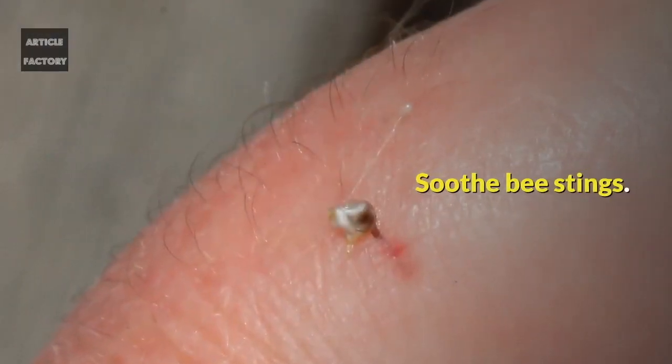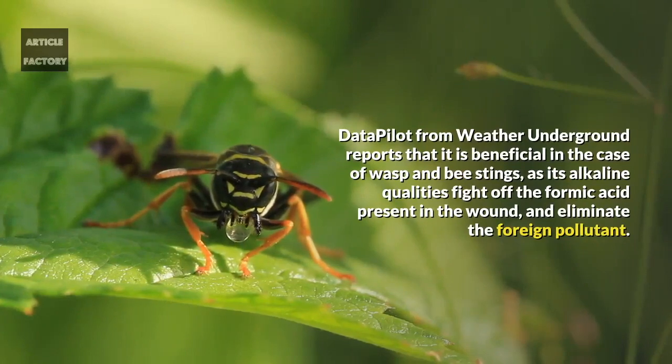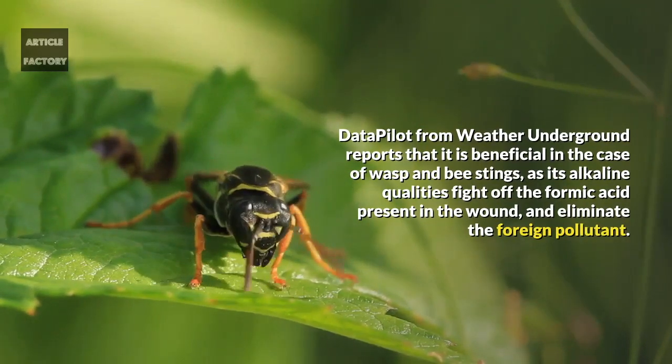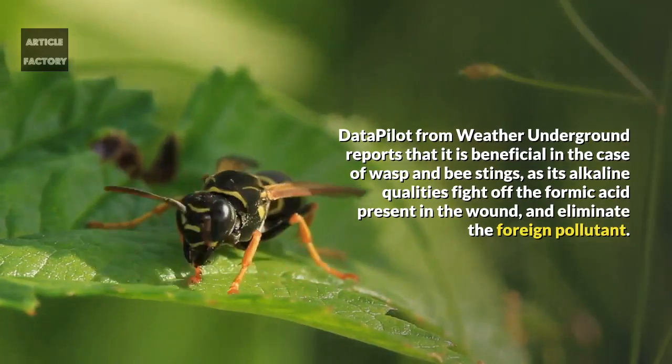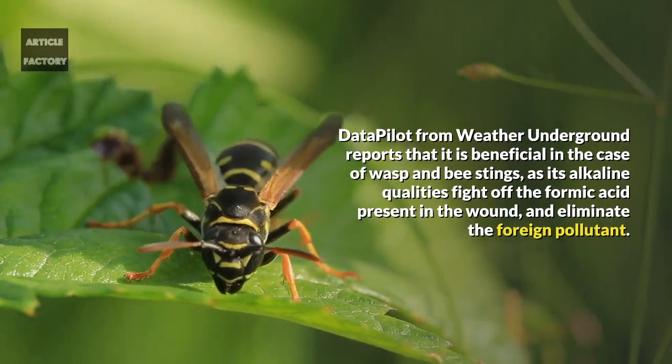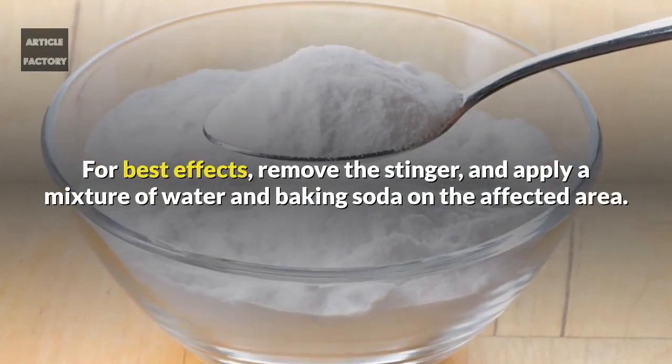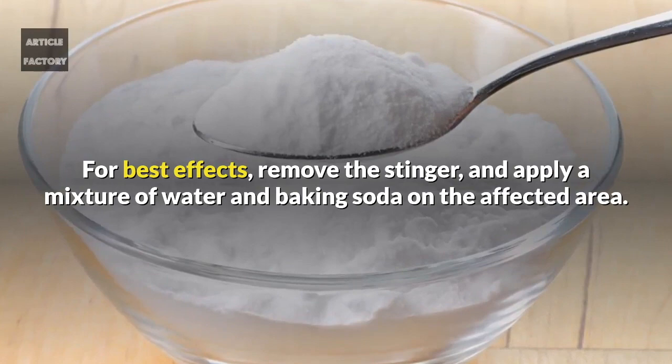Soothe bee stings. Data pilot from Weather Underground reports that it is beneficial in the case of wasp and bee stings, as its alkaline qualities fight off the formic acid present in the wound, and eliminate the foreign pollutant. For best effects, remove the stinger, and apply a mixture of water and baking soda on the affected area.